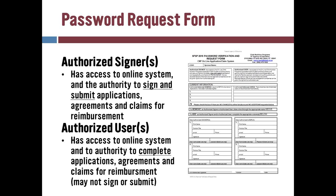Right. Any advice you would give folks as they're thinking about who to put in each category? Well, sometimes there are people working in your kitchens that you want to view the online agreement, or maybe you have somebody that you want to enter claims information monthly, but you don't want them to do the final submission. Those would be appropriate authorized users. Most of the people we give authority to are the signers, the ones that can submit the application and submit claims. If you have any questions, give me a call. We do even have more granular options, meaning I could give even less authority to folks. So we have some abilities in the system to really tailor users.